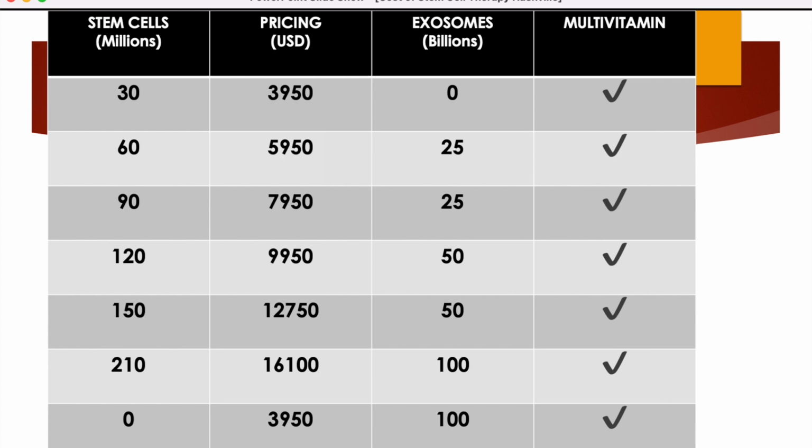150 million stem cells is $12,750 US, with 50 billion exosomes. And then 210 million is $16,100 with 100 billion stem cell exosomes. Now keep in mind, anything over 100 million stem cells is going to be broken up into 2 days, and that's just for safety. That's our priority number 1, and we've had really good success with that.